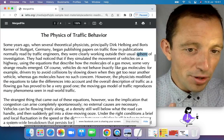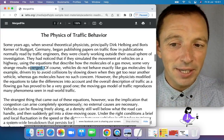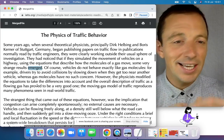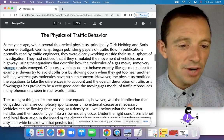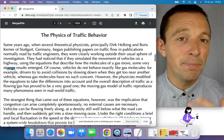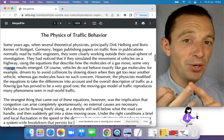I'm looking for the next important word. Again, the verb to emerge is something to appear. If something emerges, it means to appear, and that's quite important as well. Strange obviously has the significance unusual, peculiar, odd. So we have good vocabulary for strange, peculiar, odd.